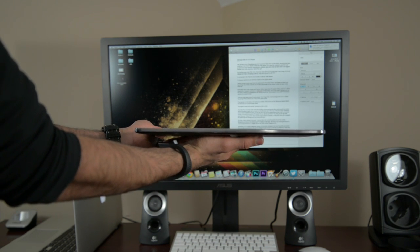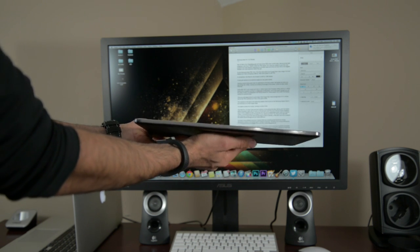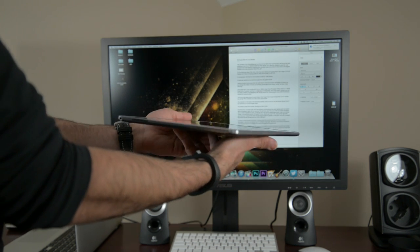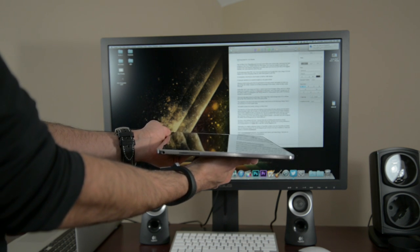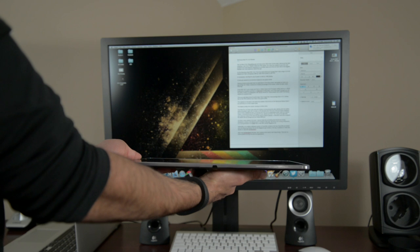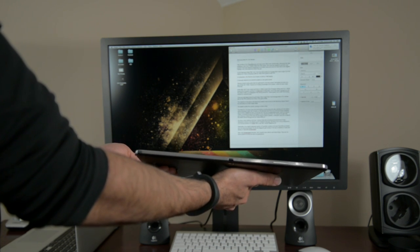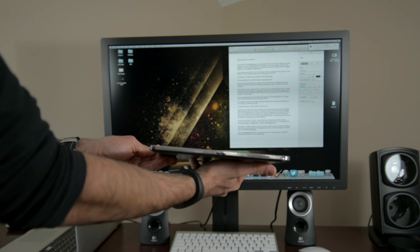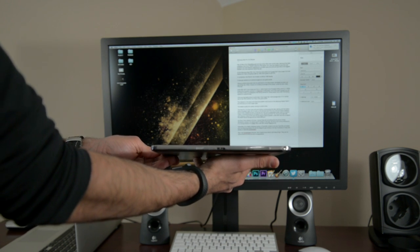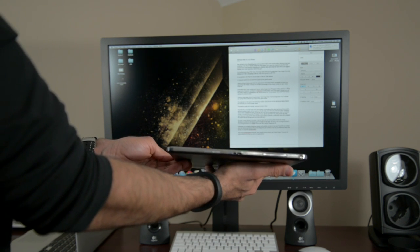The Note Pro 12.2 has a few ports and buttons running along the side. Starting with the bottom, it's completely clean with no ports. On the left side, you'll find one of the two stereo speakers and a 3.5mm headphone jack. On the top, you'll find the sleep-wake button next to the volume rocker, a microphone plus an IR blaster for your Samsung Smart TV, and on the right side, you'll find your trusty S Pen slot, a second stereo speaker, a micro SD card slot to expand the 32GB internal storage, and a micro USB port for charging.